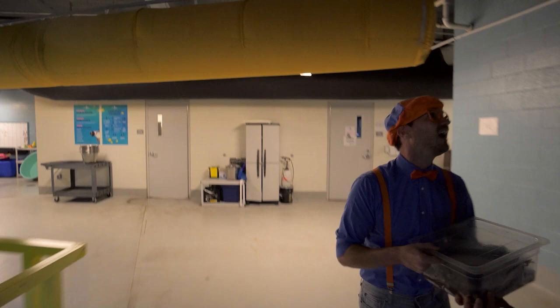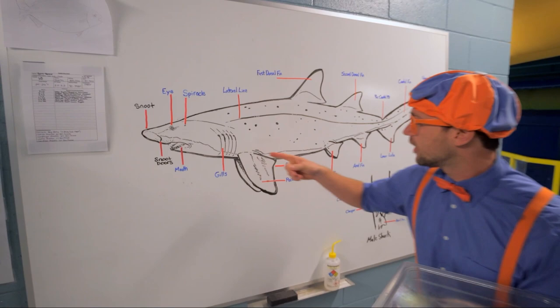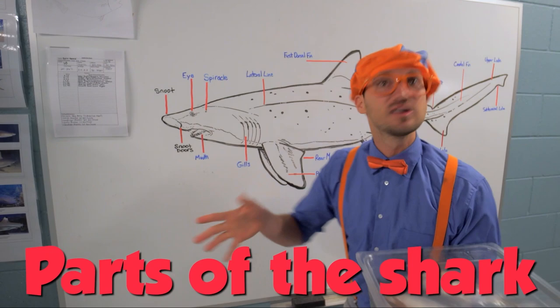Wow. Okay. Whoa, look at this. Whoever drew that is a good artist. It shows the different parts of a shark. Yeah, like the gills. Whoa, look. All right, we did it.